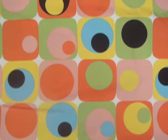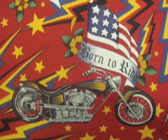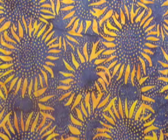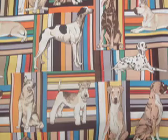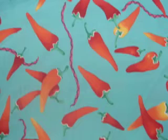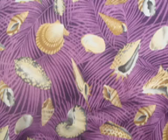But I try to get prints which I don't think you could find in the quilt shops, and I'm not sure what people are using cotton prints for these days, other than perhaps decorating, making quilts. People don't wear too many printed fabrics. Sometimes shirts, like Hawaiian shirts and stuff, although I've had a harder time even getting the Hawaiian prints, which I like to get. I do have some of the Hawaiian prints too.